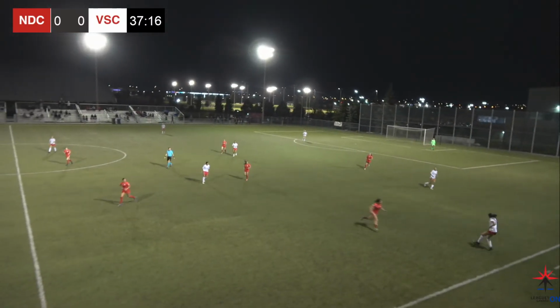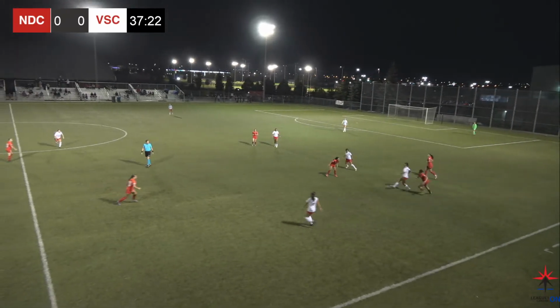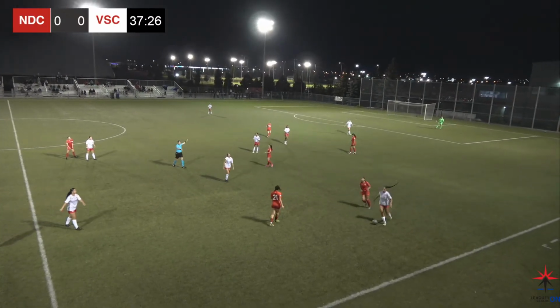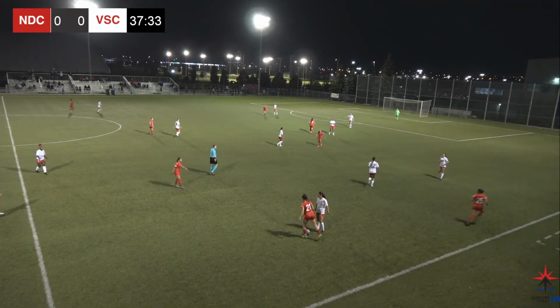Cordosa. Cordosa doing a fabulous job. Someone who Carmine Soko was saying is a player that we should all be keeping an eye on. She's got a bright future ahead of her.